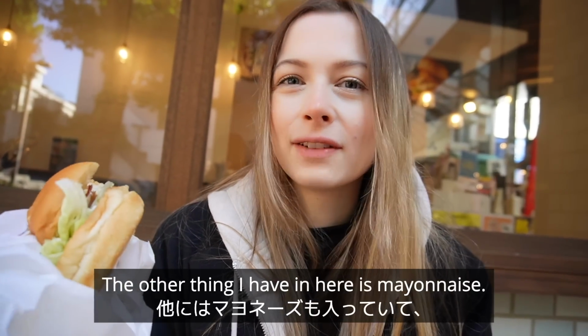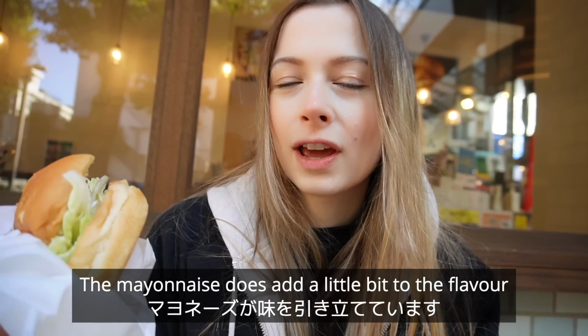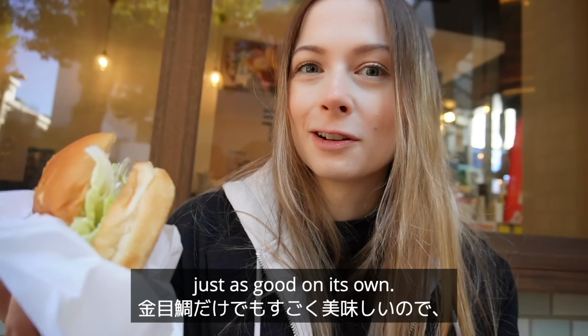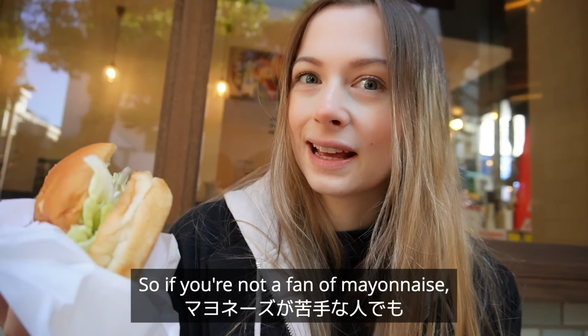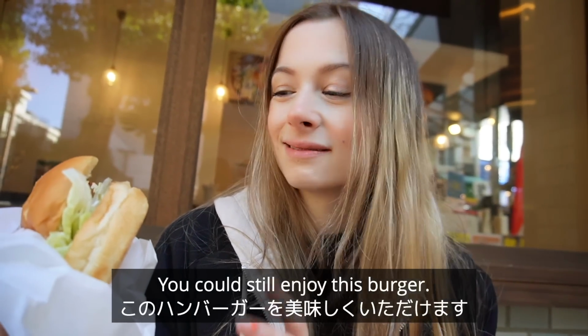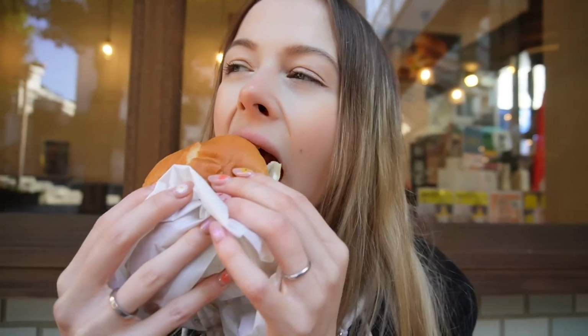The other thing I have in here is mayonnaise. The mayonnaise does add a little bit to the flavor, but I think this red bream would taste just as good on its own. So if you're not a fan of mayonnaise, like I know a lot of people are, you can still enjoy this burger. It's fantastic. I have to take another bite. It's so good.